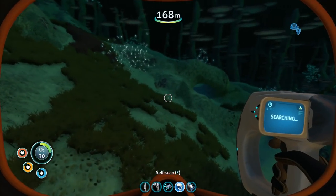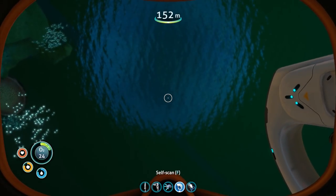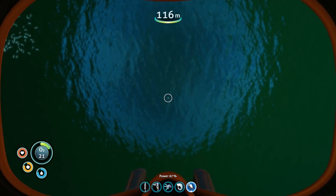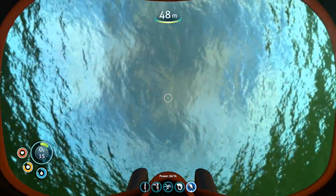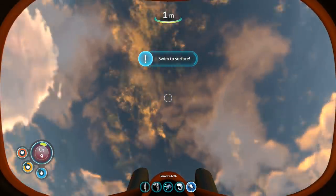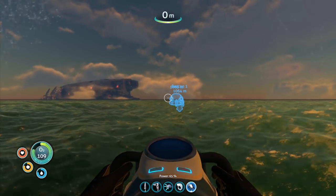All these jelly rays, I don't... Oh, crumbs. We need to go, we need to go. No, don't self-scan. Get this one. I need this one. I'm not going to make it, am I? I got 100 meters to go. We're on 18 for oxygen. Oh, well, we might make it. 15, 50 meters. 12, 30 meters. Yes, we can make it. Just. Oxygen. Yeah, swim to the... No kidding. Swim to the surface. You think I'm trying to do?